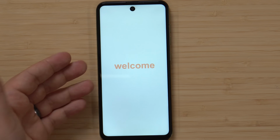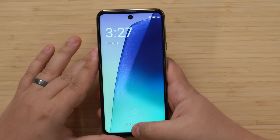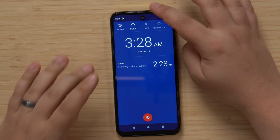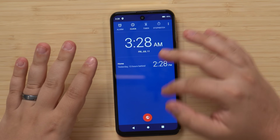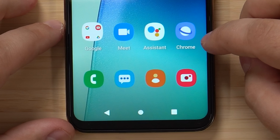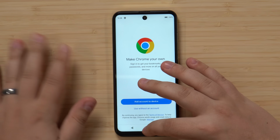How is this animation so low frame rate? Interesting, we don't even have like a setup screen or nothing. It just takes us right to an unlock screen. Oh my God, it's dropping so many frames just by pulling the drop-down menu down. Oh geez, why are these bouncing? Stop that. We got Chrome, but it's like the Samsung logo there. What, excuse me? I don't trust this Chrome.